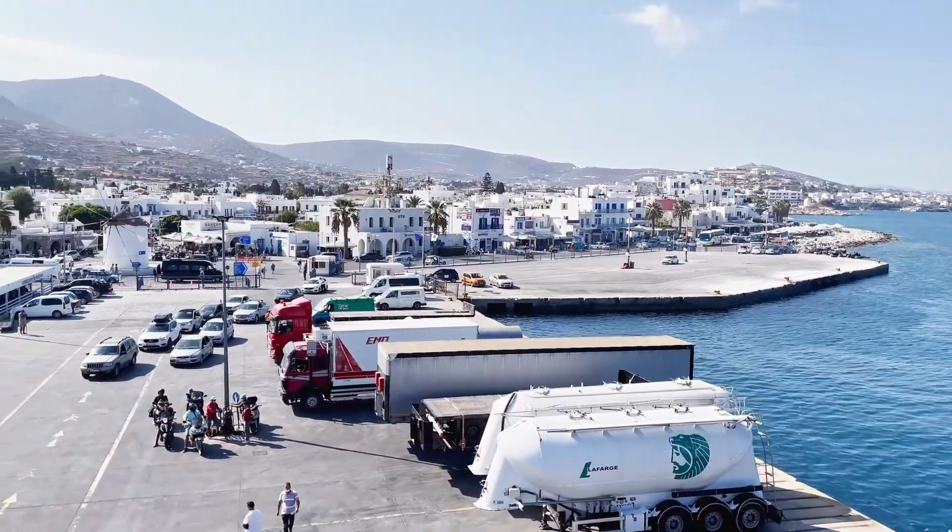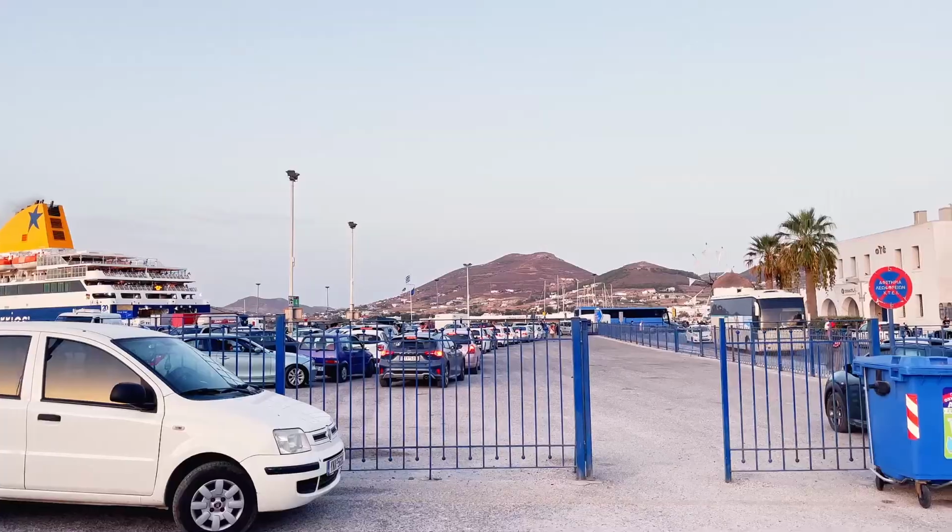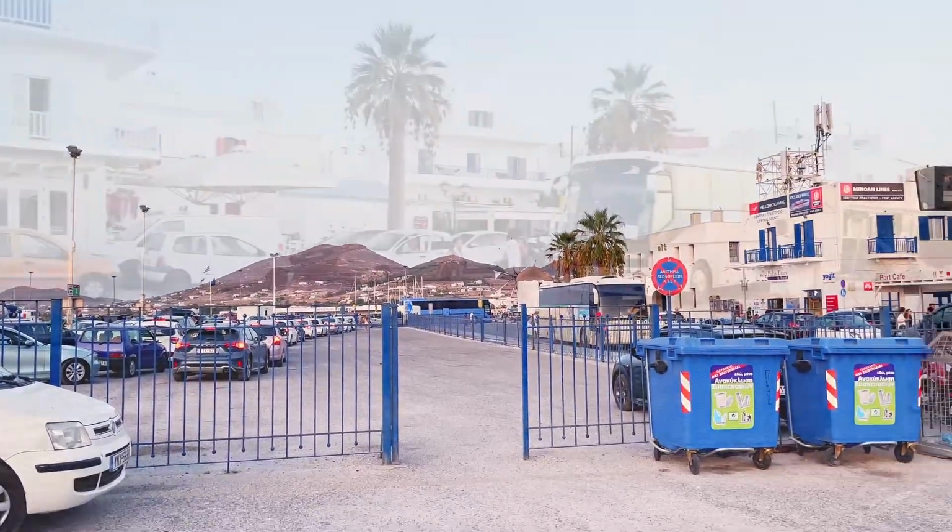Today I'm taking a ferry from Naxos over to Paros, the island next door. You end up in Parikia, but I went over to Naoussa.